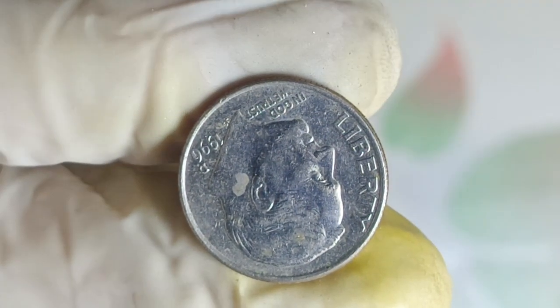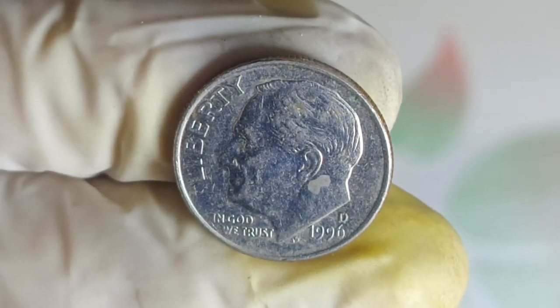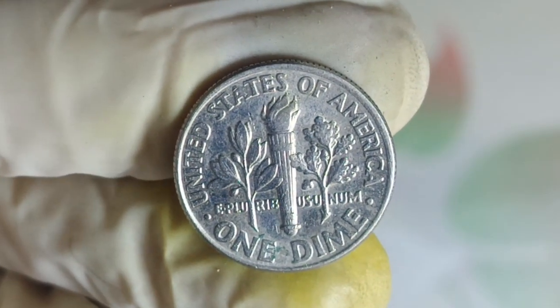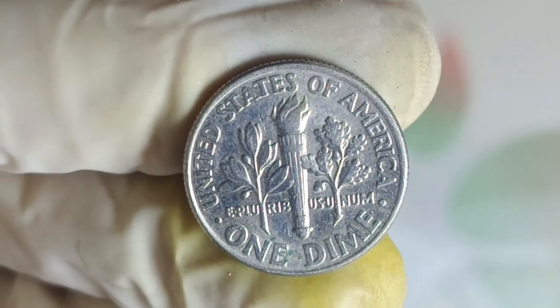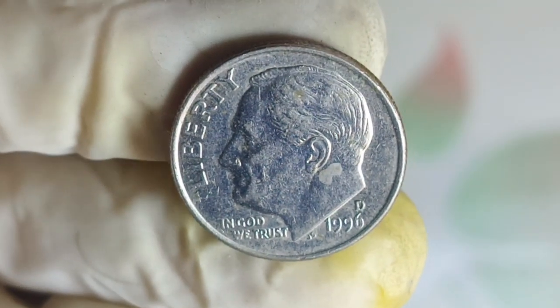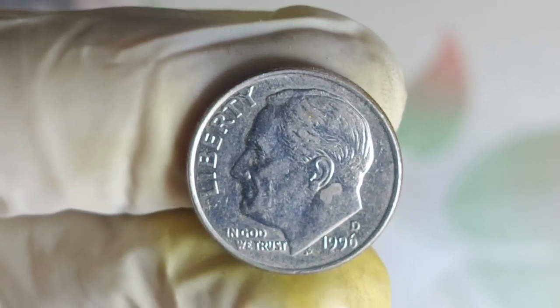This demand has then contributed to an ever-growing market, driving prices higher as these coins become rarer and more sought after. The potential for immense value attributed to error coins like the 1996 D dime has drawn the attention of not just coin collectors, but also general investors, many of whom are beginning to view numismatics as a viable alternative investment strategy.